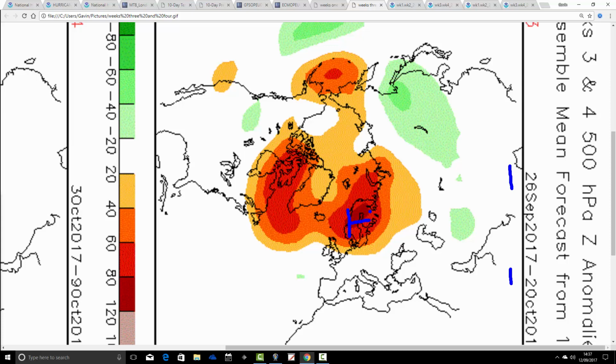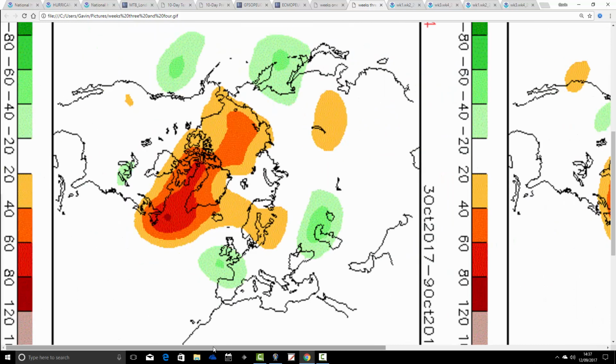Above average heights up over Scandinavia, and also stretched out to the north of Scotland and going to the south of Greenland. We're bringing in easterly winds there with that. Could be quite a bit drier, but it may be rather cool, actually, with the wind coming in from the east. And then we go through to week 4. This is all looking rather strange as we get through the start of October, I must say.